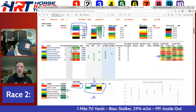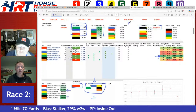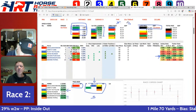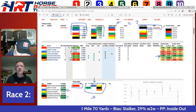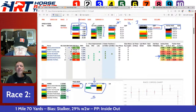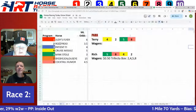If the second race plays out like the first race, look at this late pace edge, 16 points, Derek. 5 equals 1 length, roughly. I mean, it's not perfect, but it's close. That's more than a 3-length late speed edge over everybody else. 2 is your top total pace horse. So you got the 5, you got the 2, you got the 6. You got anything else, Terry?